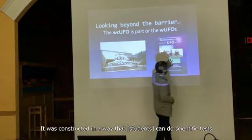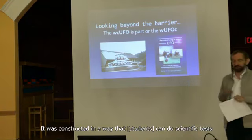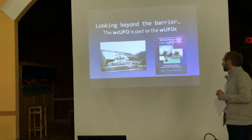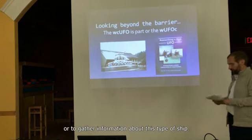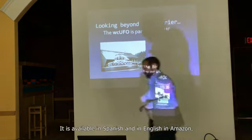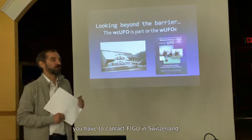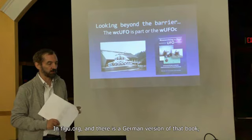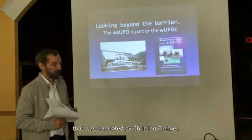So this one is created for young students. It's constructed in a way that they can do scientific tests or some kind of proofs, very simple ones, to get information about this type of chip. Is the research in a real UFO? You find them in Spanish and in English on Amazon. If you want a German version, you have to contact the FIGU in Switzerland, FIGU.org, and there is a German version of that book that was translated by Christian Frehner.